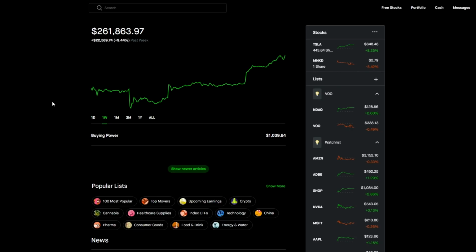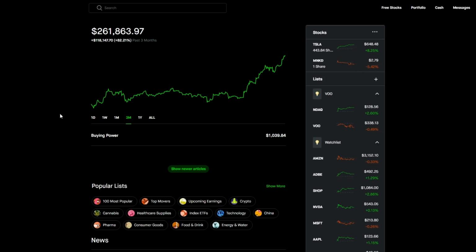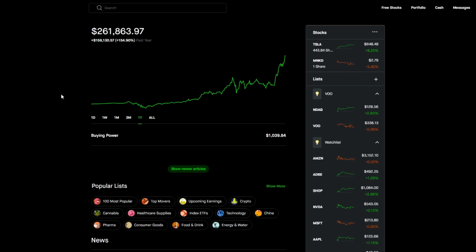But just taking a look at the different time frames for the portfolio, for the past week, we are currently up 9.44%. That is plus $22,589.74. For the past month, we are currently up 46.16%. That is plus $82,700.42. For the past 3 months, we are currently up 82.21%. That is plus $118,147.70. For the past year, we are up 154.90%.